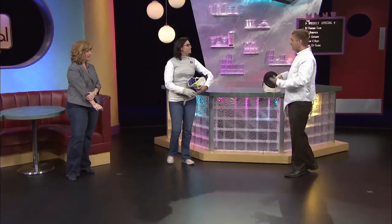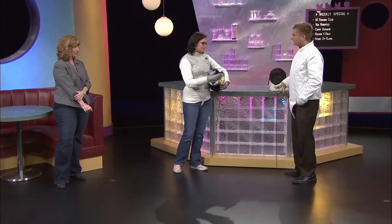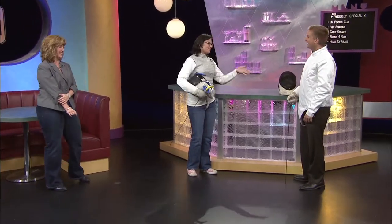So first of all, safety first. So we have everything on. Yes, there is the jacket, which is supposed to protect your body, your glove, which is going to protect your hand, and masks, which protect your face. And I was impressed to hear this could stop a bullet. Yes, well, probably not that one. This one can, because those are a little bit cheaper.